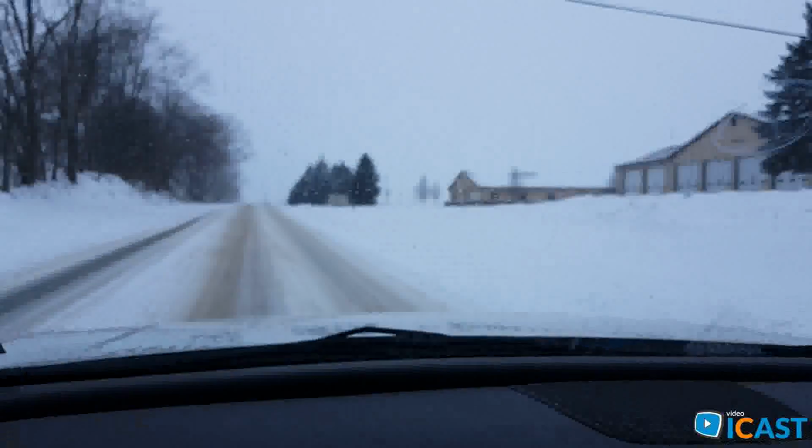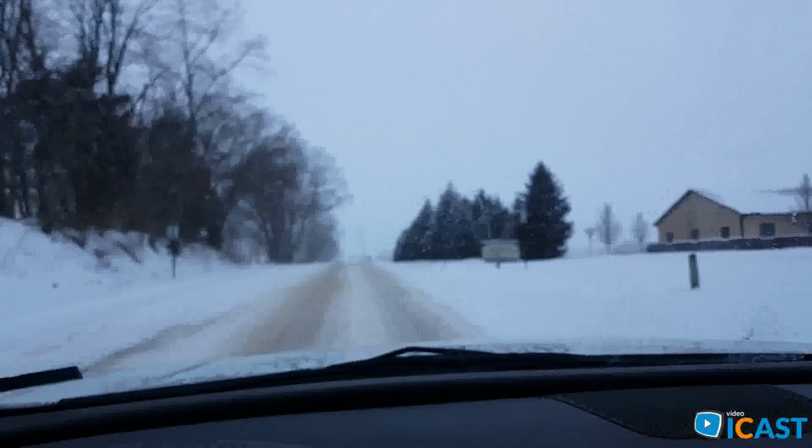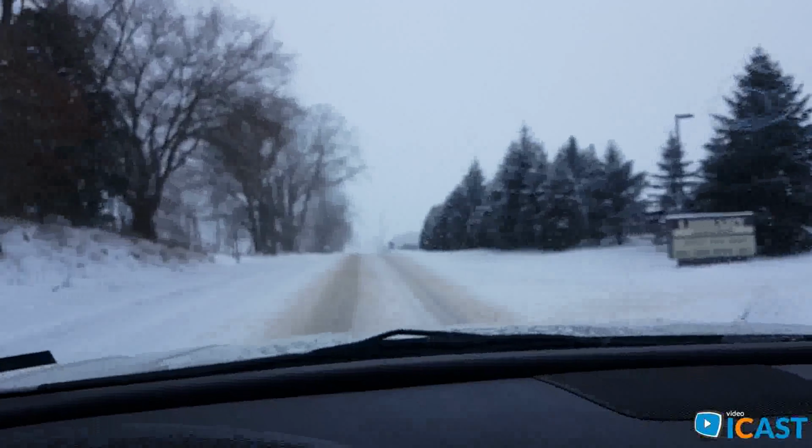So we're going to go look at the other facility now. We're heading west on 142nd to the equipment building.